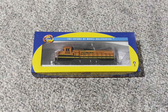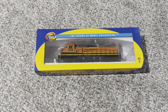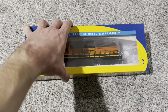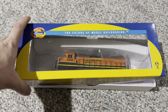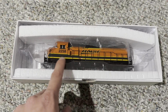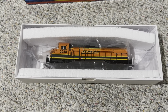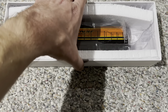All right, last but not least, we have the Athearn GP38-2 with the BNSF road name on it. You can see it's in this style of box that has the lid on it as opposed to the side flaps. So we'll pull off the lid. And number 2258 does run in real life with the BNSF Railroad. So I always do like getting HO locomotives that have road numbers based off real life locomotives. So that's really cool.